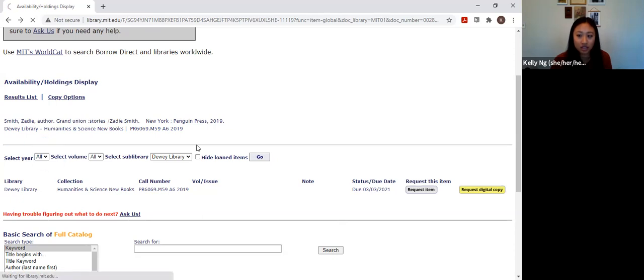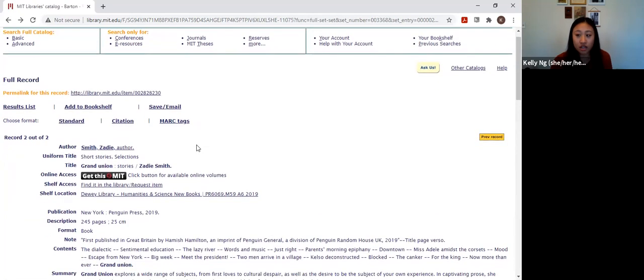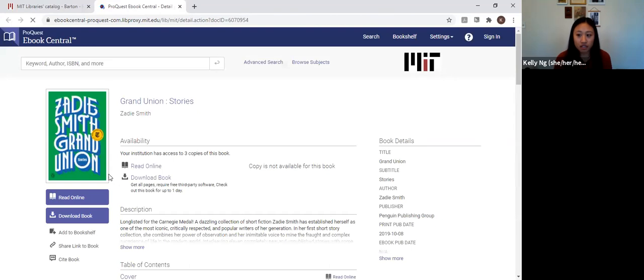However, if we go back to the record, you'll see that there's an option for online access. So I'm going to select Get This at MIT to read it as an ebook. Selecting this will take me to another page with more information about the book.